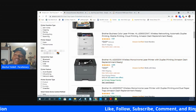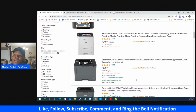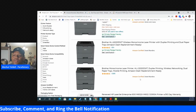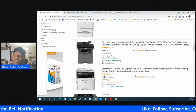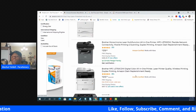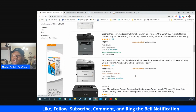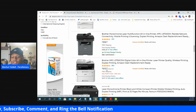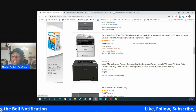Brother HL 6200. This is the beast that everybody says get, 359. Brother HL, Brother Monochrome. These aren't even in stock. So that's what I was running into a lot when I started. Not in stock, or I just cannot see myself paying $615 for a printer.